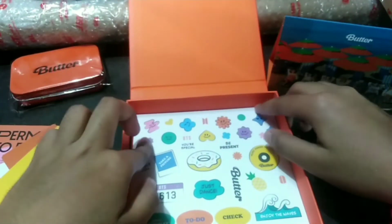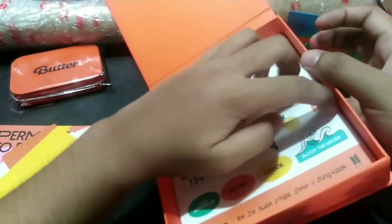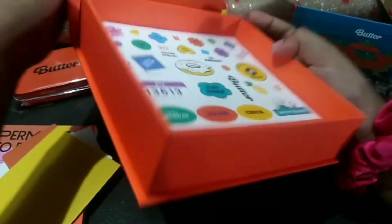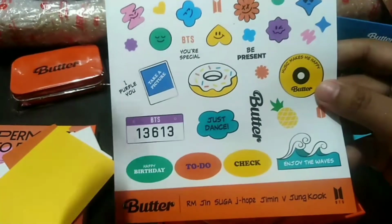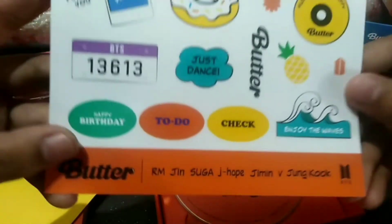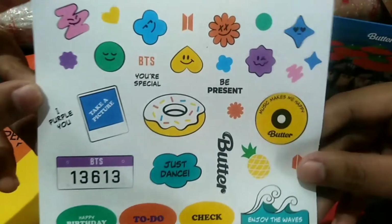Now here is the sticker. I can't get it. How do I get it? From here. Ayaw na magpakuha. Bakit ganun? Ayun, ayun, ayun. Here is the sticker. I don't know if I will use it, but maybe I'll just leave it like this for a display. Happy birthday! Thank you! Oh, this is so cute. Thank you so much!